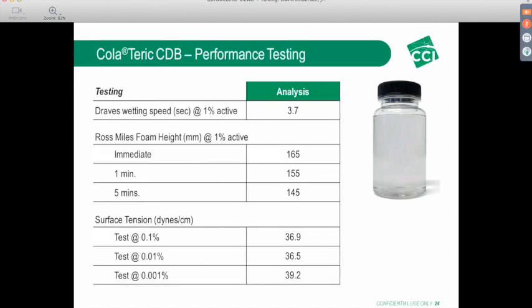It has very good wetting and good foam, and we're including surface tension on this slide. This is not something we generally put out, but just to show you, that's the surface tension, and from that data you can see that the CMC is right about 0.01%.